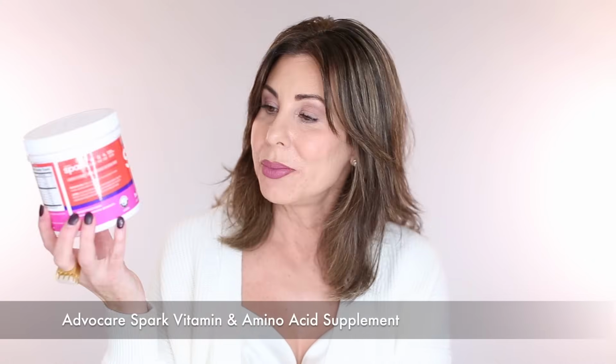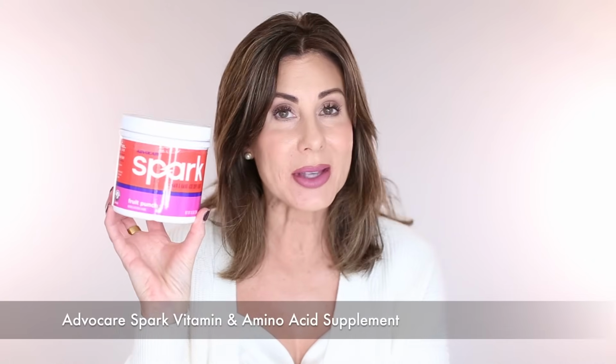Great flavors. I have sour green apple. I've tried fruit punch. There's some tropical ones. I've already had it today, even though today was a rest day, and sometimes I will have it 2 times in one day, depending on what my training was that day. So definitely recommend it. Advocare Spark in fruit punch. I've cycled with this. I'm not currently taking it, but I do like it. And again, I cycle sometimes with it.